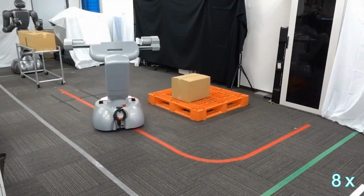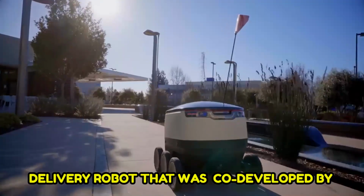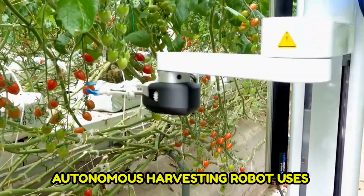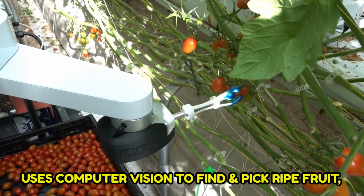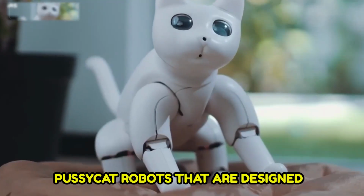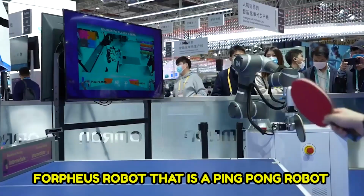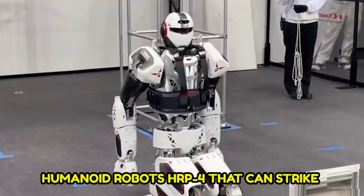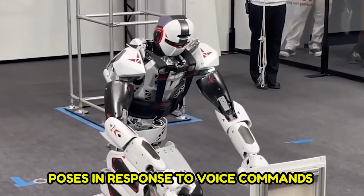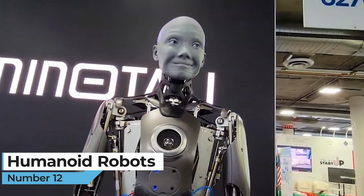mobile gripper that picks and moves cardboard boxes of different sizes without damaging them, delivery robot that was co-developed by Rakuten, autonomous harvesting robot that uses computer vision to pick and find ripe fruit, Pussycat robots that are designed for remote communication, FORPHEUS robot that is a ping pong robot, Robo-cooks that make coffee and Japanese pancakes, humanoid robots HRP4 that can strike poses in response to voice commands. Number 12.